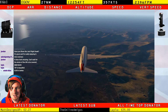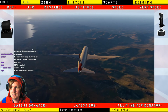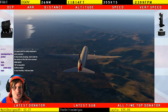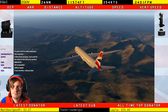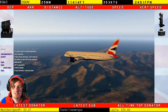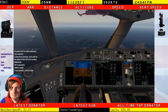Orbx, I thought you said it was color matched. Guys. That was horrible, tell me later. Okay, cool. This is not color matched scenery. Just saying. There we go. Or maybe we're at the limit of the area. Who knows?